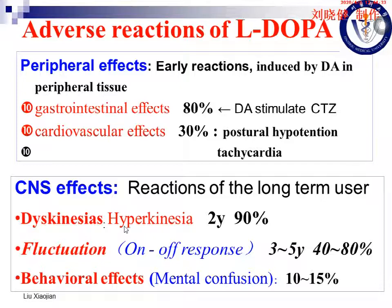It's usually caused by overexcitation of the dopamine receptor by dopamine. So the patients will show some abnormal involuntary movements, like incoordination of the skeletal muscle in the face, affecting facial expression, and the forelimbs may show some abnormal involuntary movements. So it is related to overexcitation of the dopamine receptor in the striatum. So you can understand that a dopamine receptor antagonist may be effective to control this hyperkinesia.